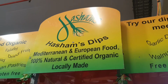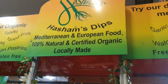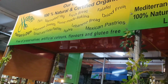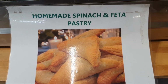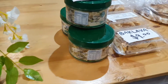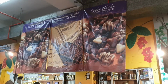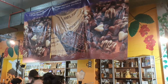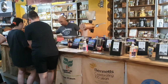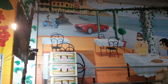Okay, this is Hashem's Dips, Mediterranean European food, natural and certified organic. I think they're already sold out, but they have homemade spinach and feta pastries here. Ooh, this is one of George's favorite, halva and baklava. Well, here's one of the coffee shops here. The lighting isn't too good here in the back, but I'm really trying. And it's all the yards.